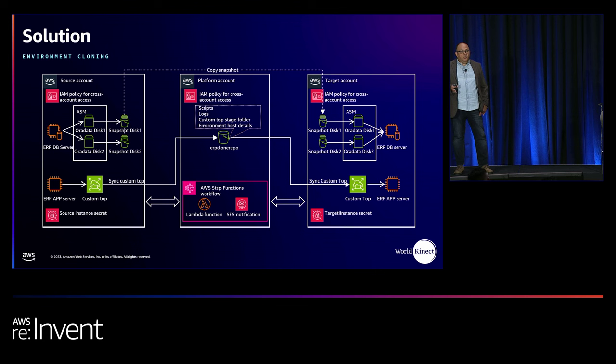But it's an exact copy of production. So we need to run some steps to make that database the target database. We need to change the name of the database. We need to run autoconfig on the DB tier. We need to change the passwords in the target database. All those steps are done via scripts, and those are called via the state machine. The state machine is going to call lambda functions, it's going to call state functions, and those are going to perform those tasks. So those are calls to scripts or to AWS native services.